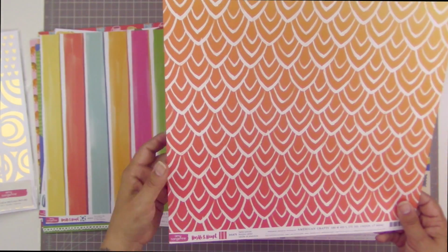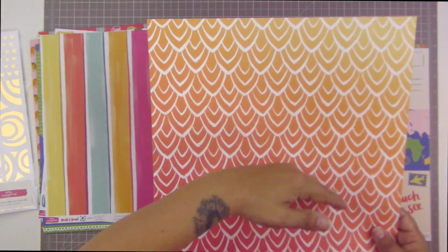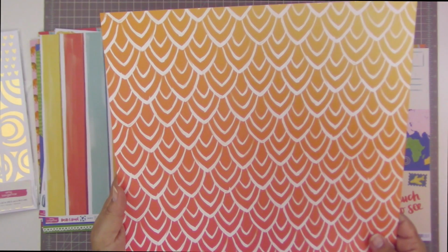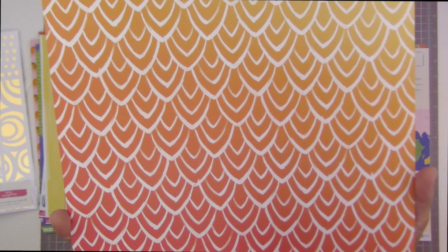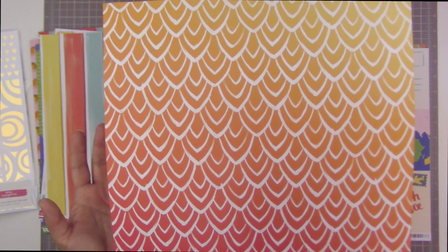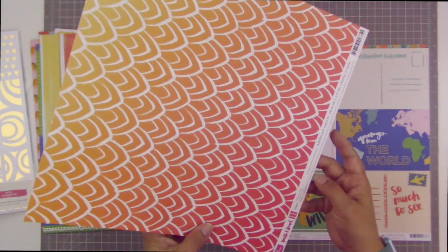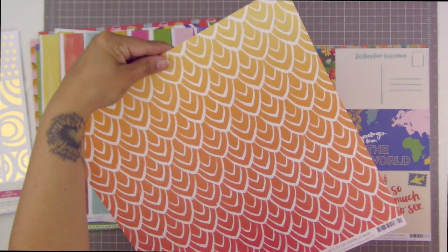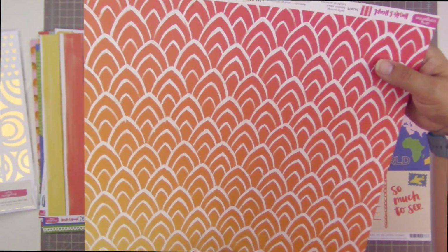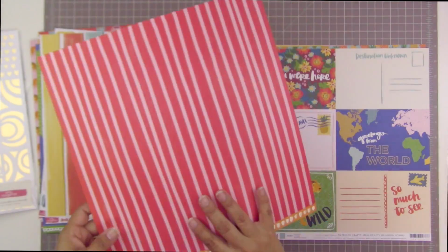This paper is called Hello Sunrise, and it has this beautiful ombre effect from dark to light, but I really adore this pattern. It is this interlocking, I don't know, V-shaped pattern that makes it look like scales or feathers or gills or something. Really, really love this. And you could use it this way as well, and then it's kind of like a scalloped pattern. It's really beautiful. This might be one of my favorite papers in the whole collection.